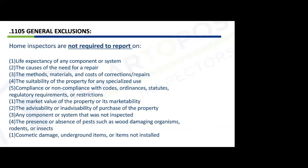So general exclusions are very, very important. Please, I need you guys to really understand these. Home inspectors are not required to report on life expectancy of any component or system. Please don't ask me how much longer the roof has. I don't know, number 1. But number 2, I can't legally answer that question.